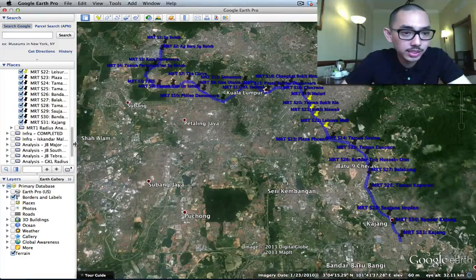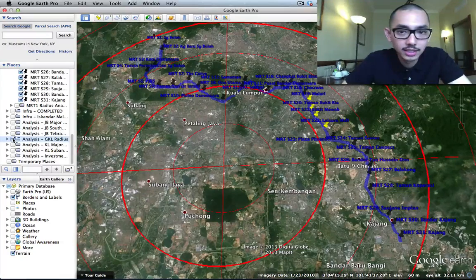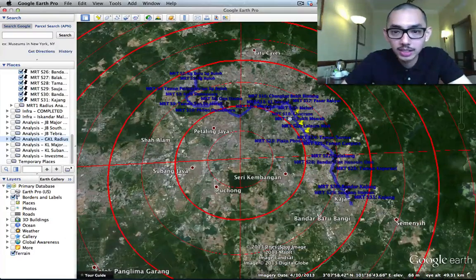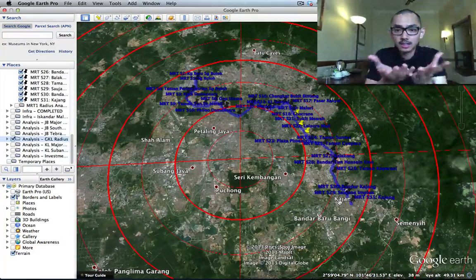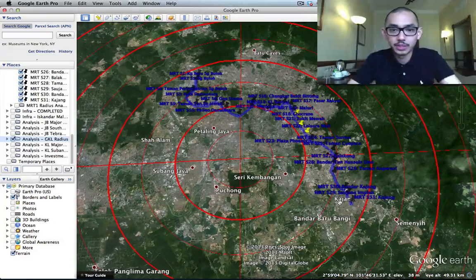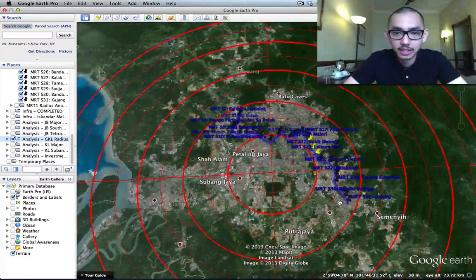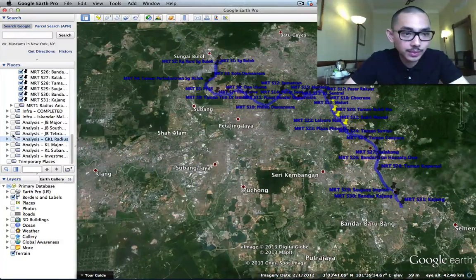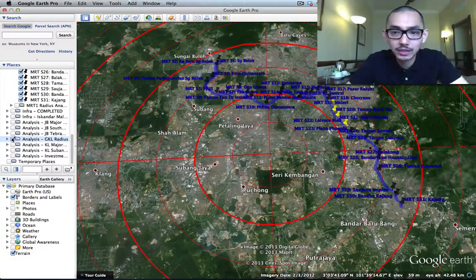And what I'm going to do is go one step beyond. Of course, earlier on, you saw how this MRT lays out on that wonderful piece of paper, which I call the Greater KL. As you can see, the northwest going down to southeast. That's really basically the radius analysis of Greater Kuala Lumpur.